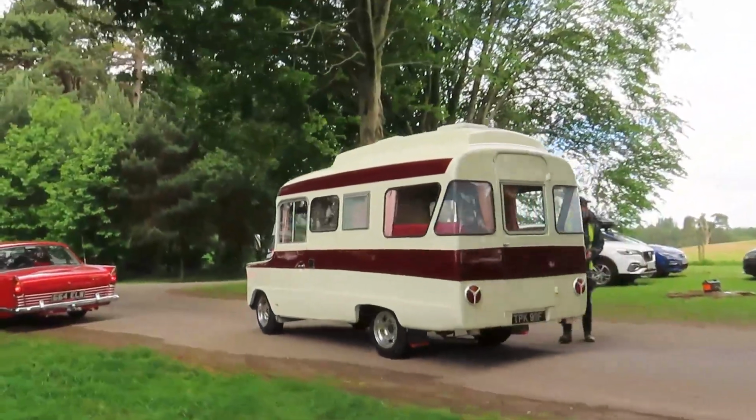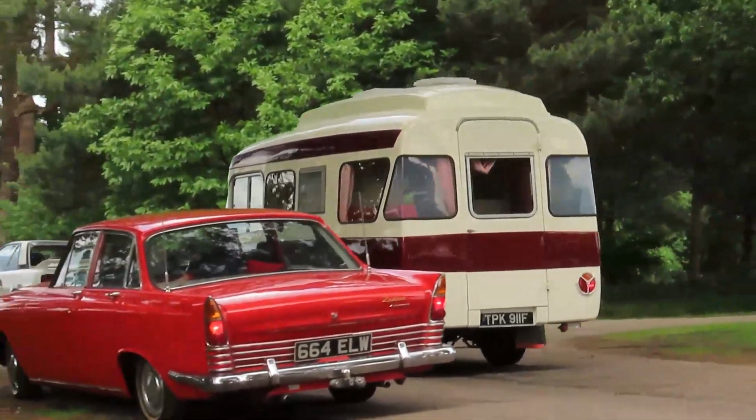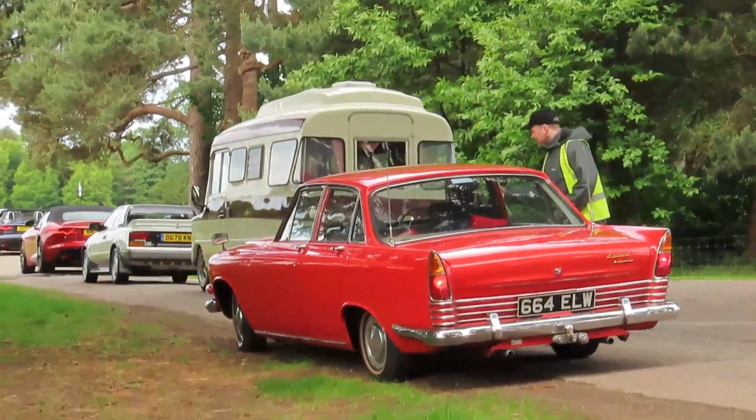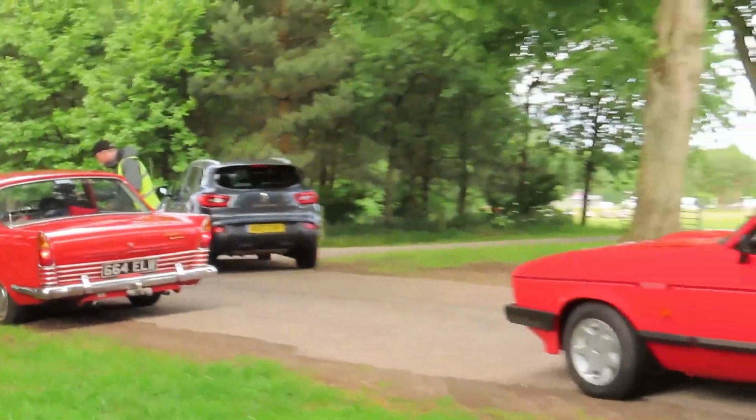Really long overhang at the back. It's got Ford Cortina Mark 1 rear lights on it. That's almost like a minibus. It's actually really tall and wide and spacious inside. That's quite an impressive car actually.